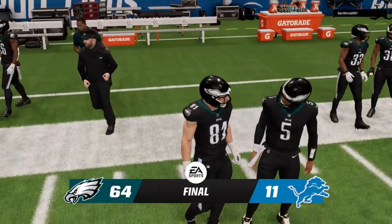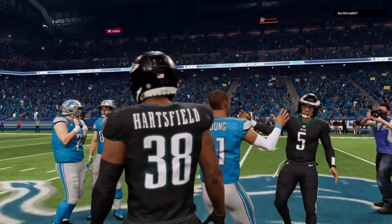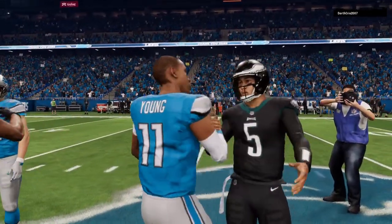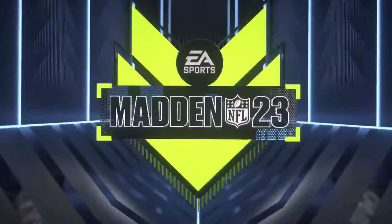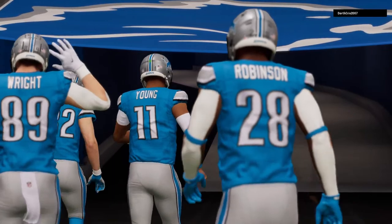And as this defense walks off the field, they can do so with their heads held high. What a performance by the offense, too. I mean, really, Charles, just complete domination on both sides of the football here in this one.